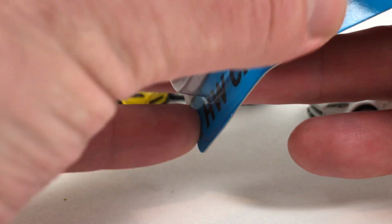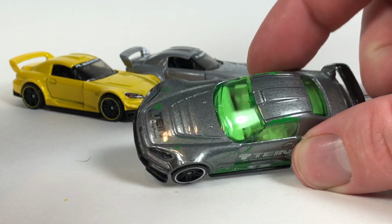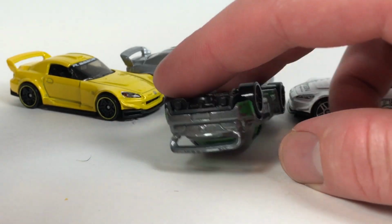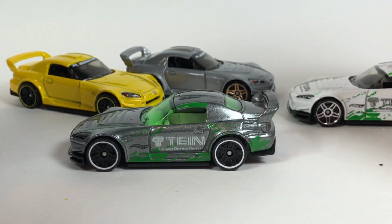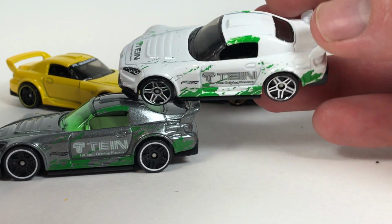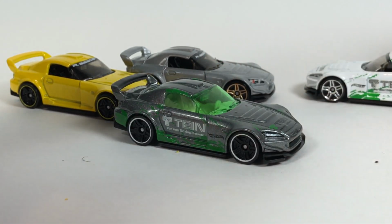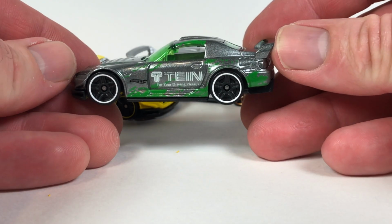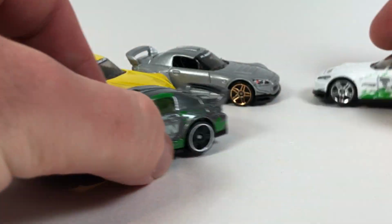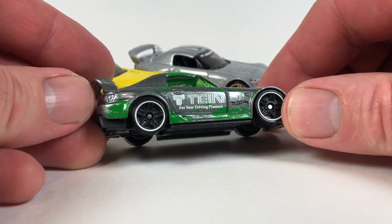This one, I believe, is the Kmart exclusive S2000, 2015. Looks kind of nice. Green window, kind of interesting. Again, you get headlights, same graphic arrangement as this one, so nothing on the tail, and then it's a nice kind of darker gray color, which looks pretty good on it. I don't know what you guys think about that one. I think it looks better than the white one, the darker gray one, even with the green windows.